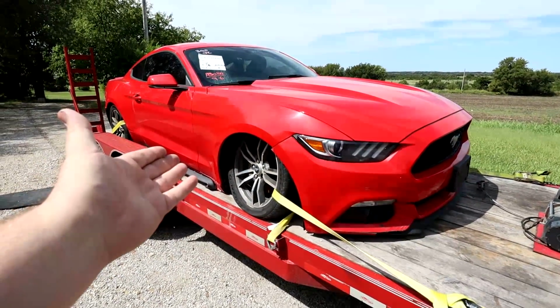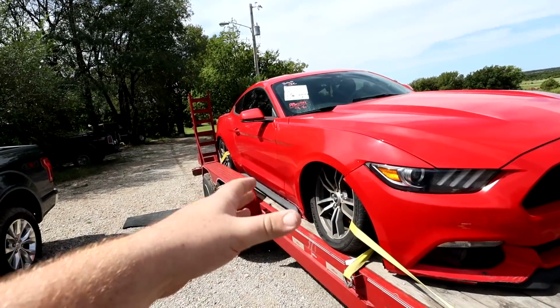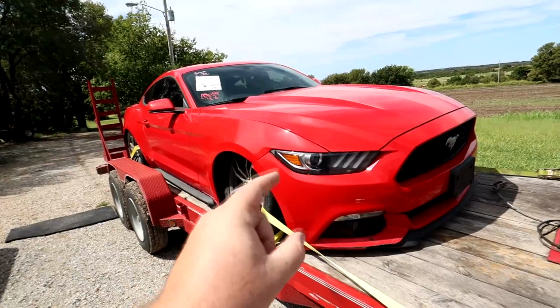Pretty much all we need to look at on this car. The interior is in good shape from what I looked at. I need to open the door a little bit wider, but the fenders are in the way, so I can't really open it real wide. We'll take a little further look at this car later on. But let me take you inside and explain my master plan.